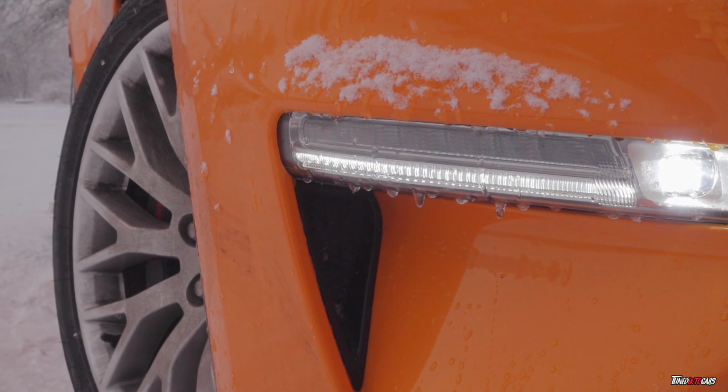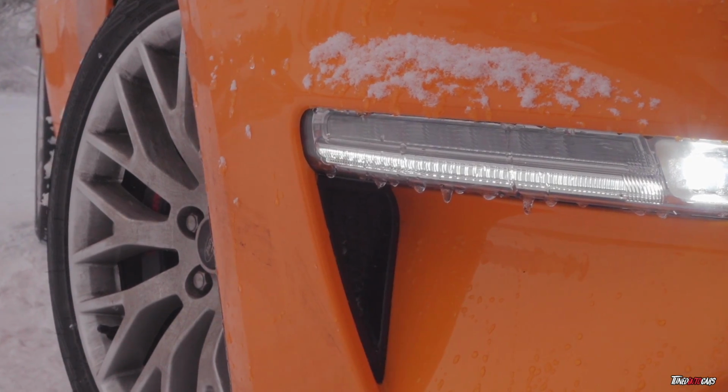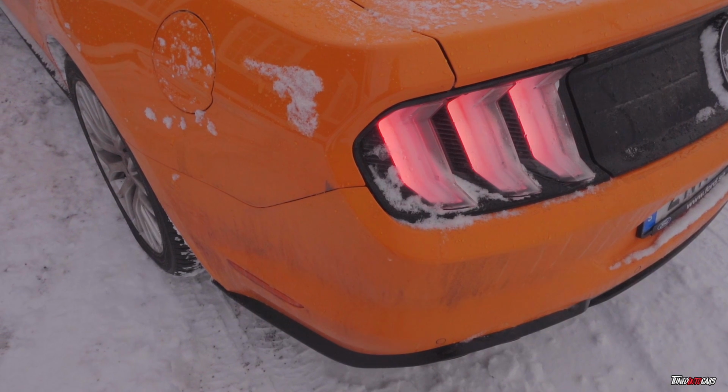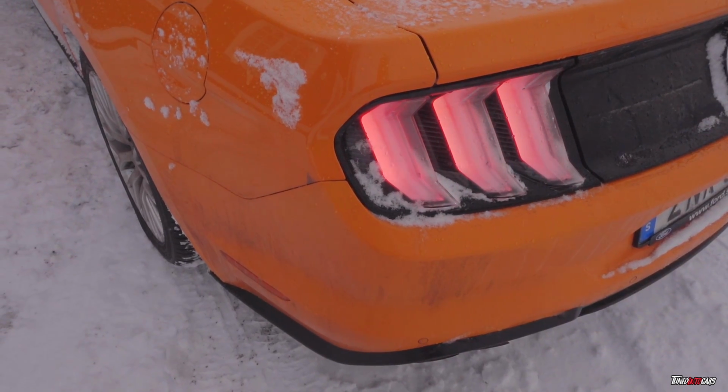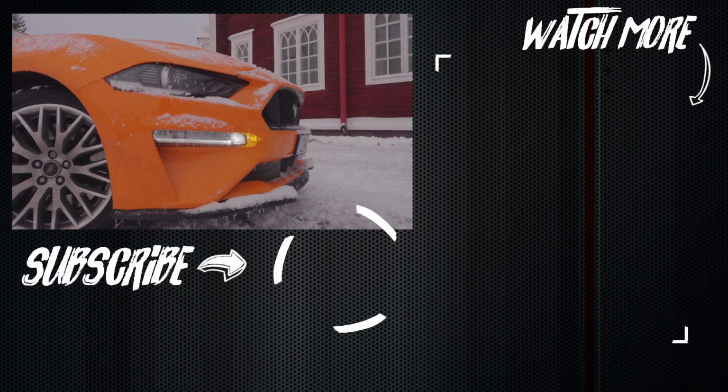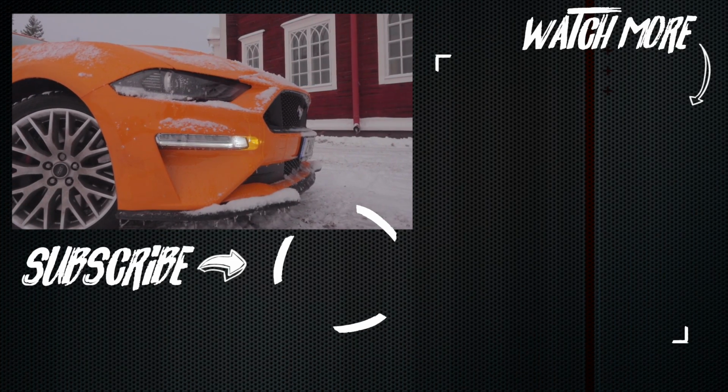It's raw, it's brutal, and it doesn't use any of the modern day trickeries to deliver a proper muscle car experience. Plus, this car with all the options it has fitted to it costs around 53,000 euros, just as much as a decently equipped 320D would set you back.